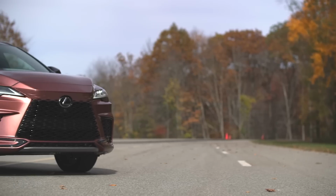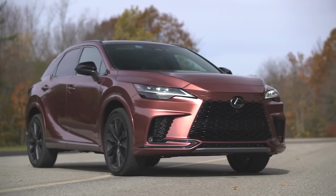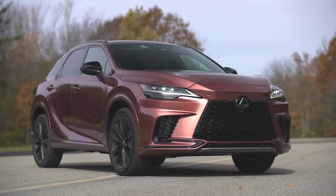And we've experienced 3 different flavors of this RX at this point. We rented a 500h, which is a more powerful turbocharged hybrid version, kind of a little silly in some ways, in my opinion. We also have a regular non-hybrid 350, and then this 350h. And in my opinion, this is the way to go.